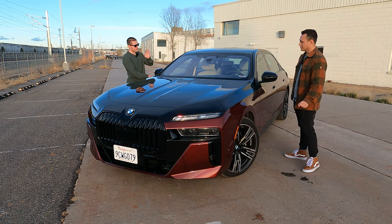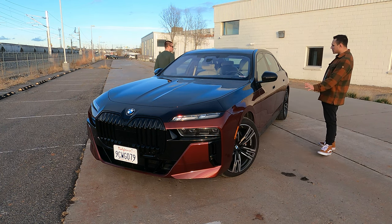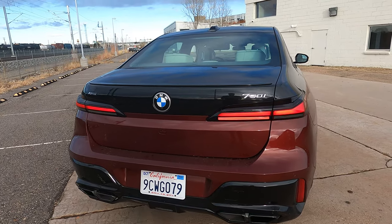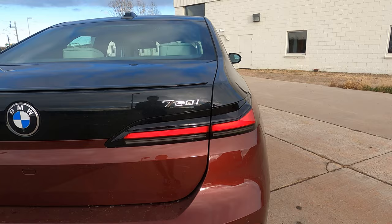Obviously, we have the turn signals and the mirror. They're very BMW-looking mirrors. The doors we'll get to more in a little bit. We're probably going to spend a lot of time on those, but I really do like the back. Even the angles on the back, I think, are good.